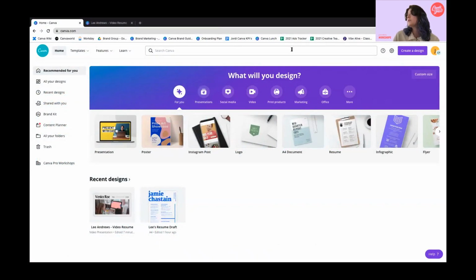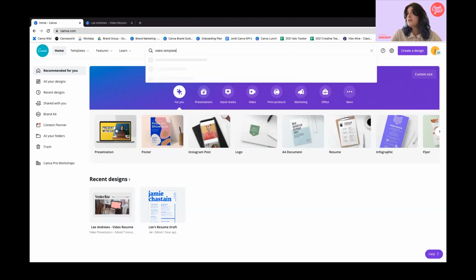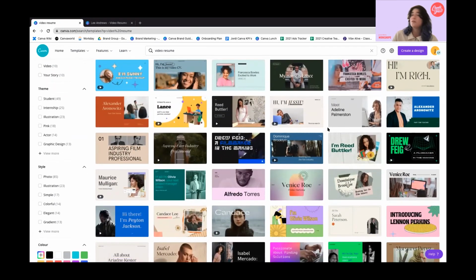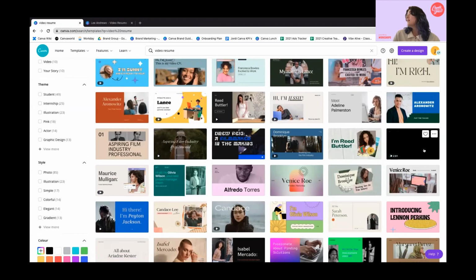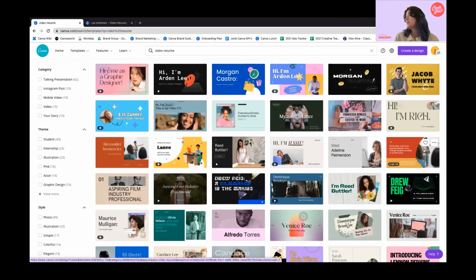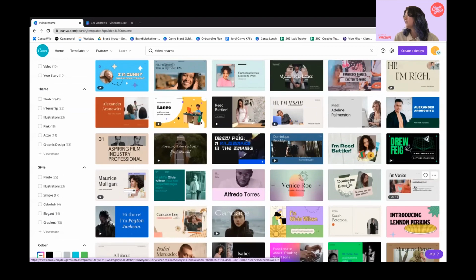The first thing you'll probably do when you jump in here is look up video templates. You'll probably have a quick look through all of the video resumes. I will be making a video resume for Lee, who Hannah already made a resume for, so we're just going to continue on with that lane of thinking. Thinking about Lee, he seems to be a pretty serious guy, but he's a bit more creative. He's trying to break out. So he probably wants something a bit more straight, but with a good space of flair in it.